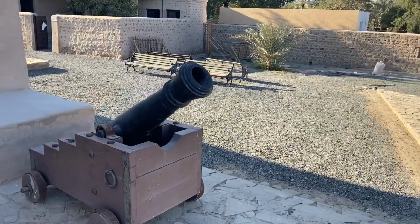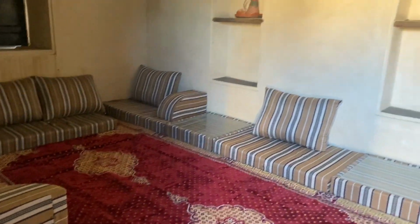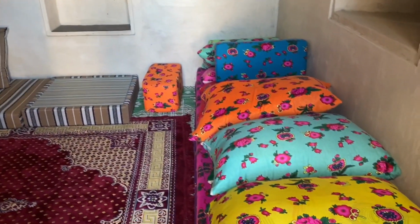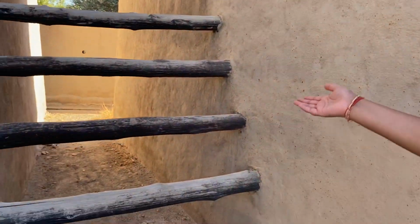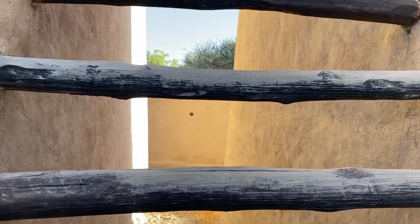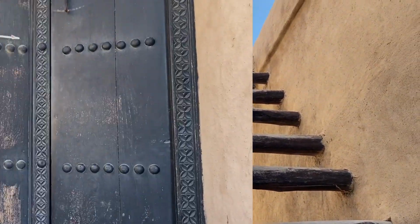Look at these cannons. I'm pretty sure you've heard of stairs. You might even have them in your house, like me. But look at these kinds of steps. These are super dangerous. That's why we don't use them anymore. But maybe in jungles you would.